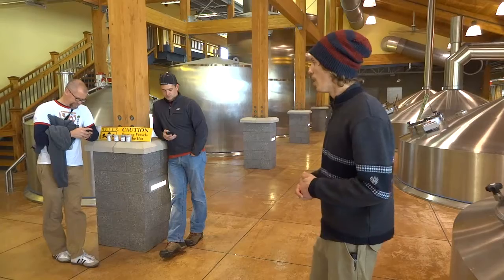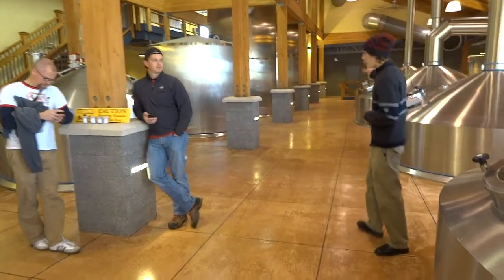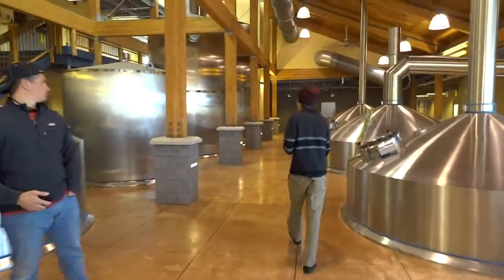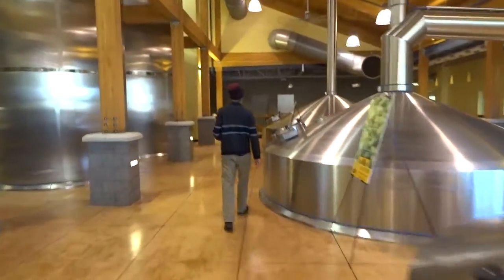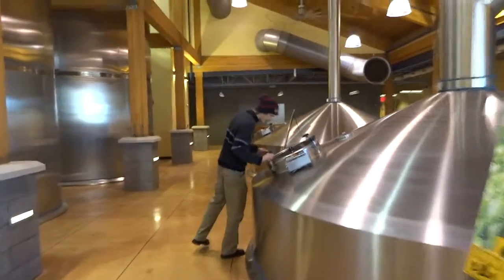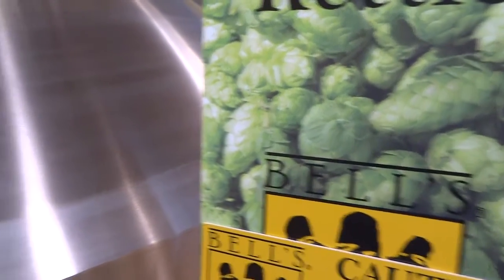So, once we're finished, we've got the wort like here. We go over to the boil kettle. We've got a nice rapid boil going right now. Be careful, the vessels are very hot. This one in particular is very, very important.